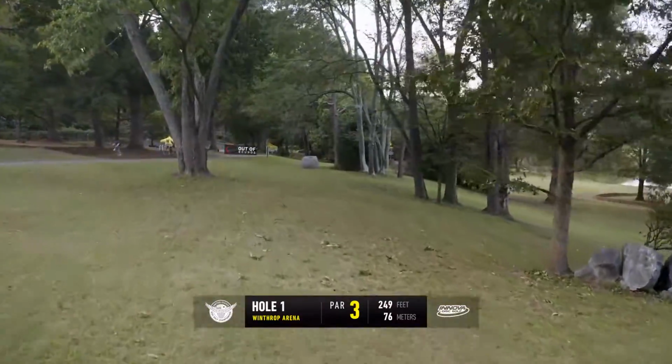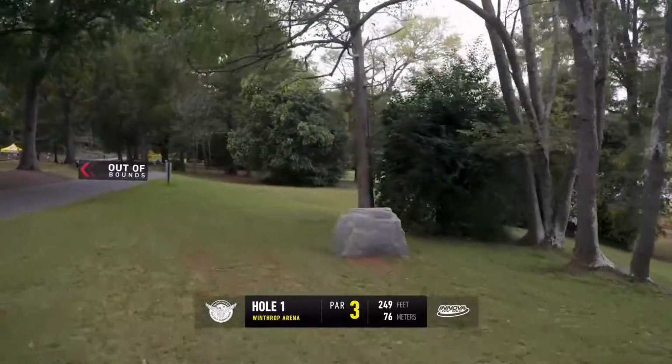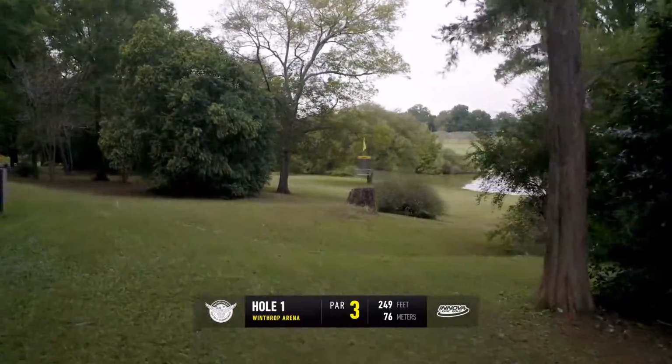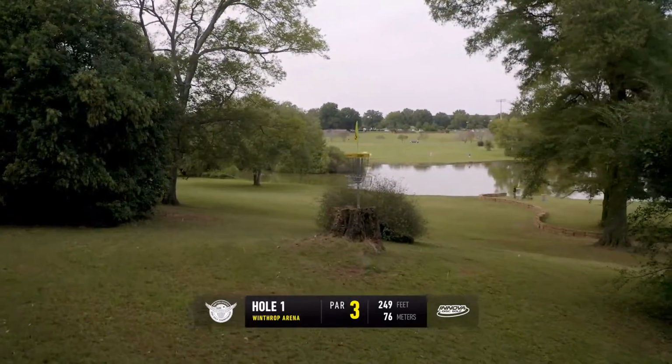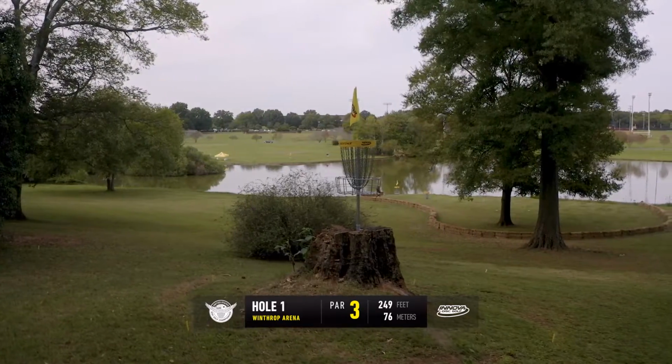Hole 1. It's seen its fair share of changes throughout the years. If you remember it from maybe the USDGC DVDs in the back, it was down to the right. Now it is on the stump, clearly a sidearm shot. You're even going to see some standstills off the first tee at USDGC.